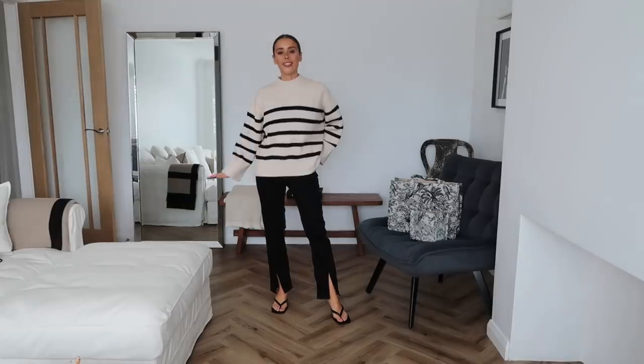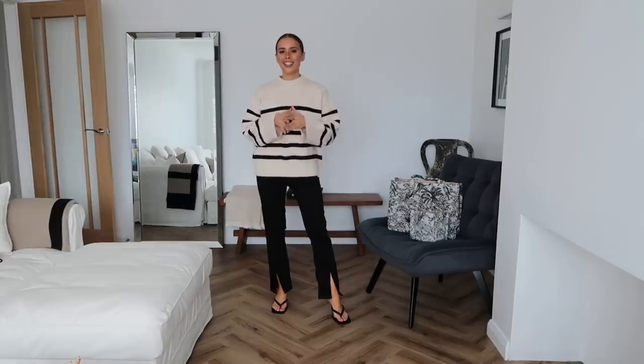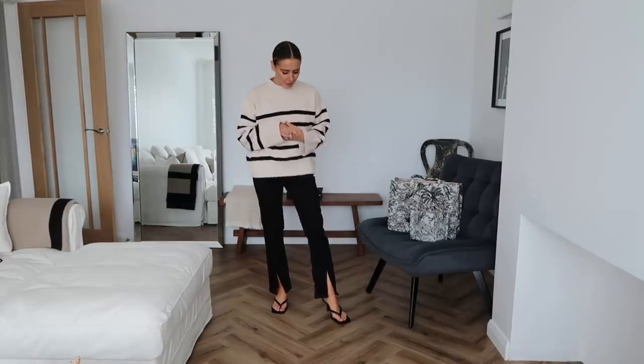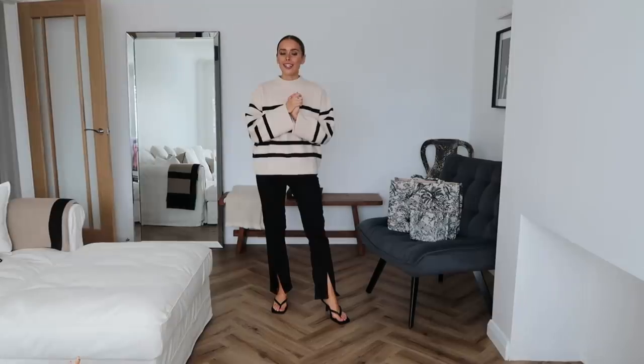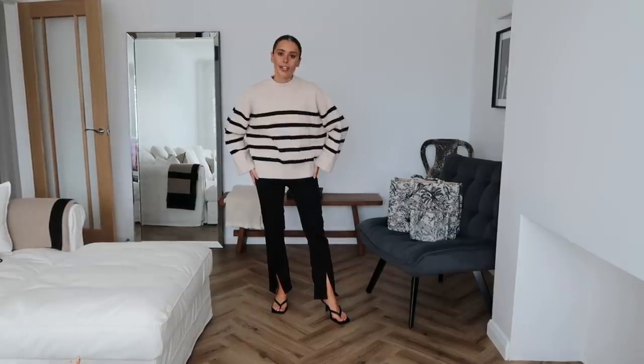And just for reference, this is the striped jumper with the jeans that I was talking about, and I just love them together. They feel like a really vintage vibe paired together, but I really love that. And I've just paired them with these little Zara sandals. These kind of sandals are an absolute staple in my life. I love them. I will have cold feet, I don't care.